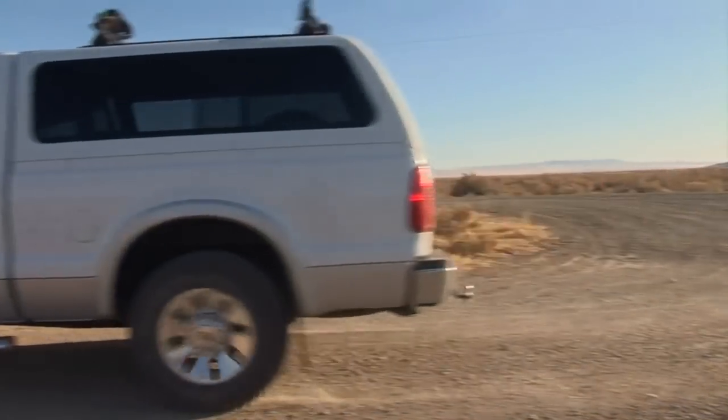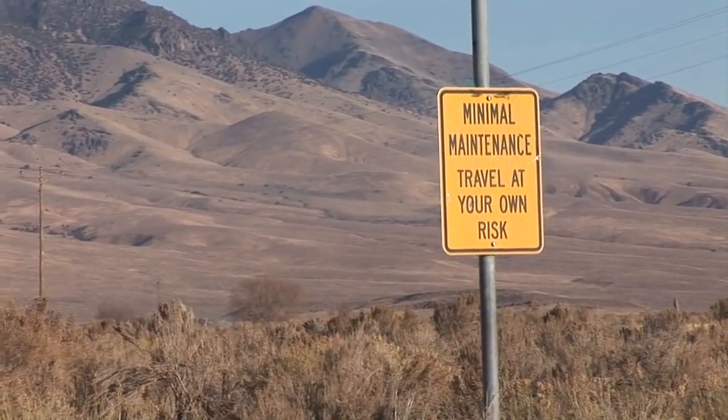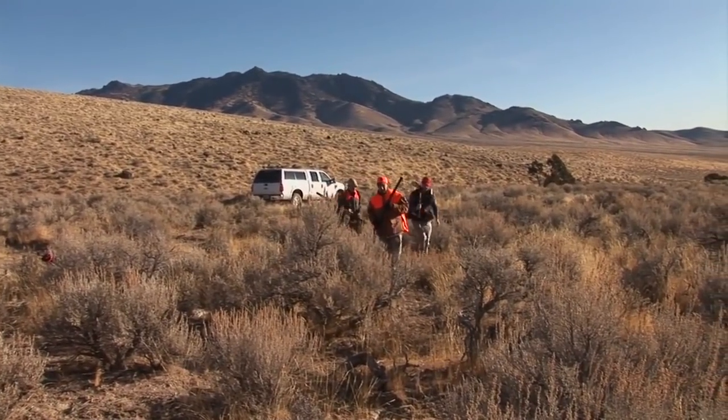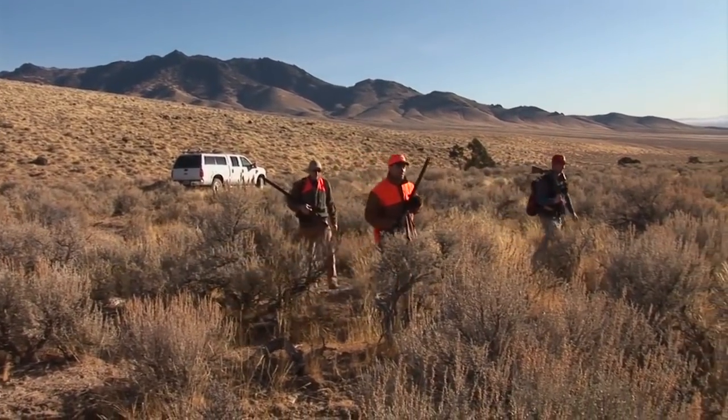We had some great shooting on a couple of coveys, and Jay made the call that it was time to head to a new area. Some really pretty country. A lot of sagebrush, grass, and hopefully a bunch of birds.